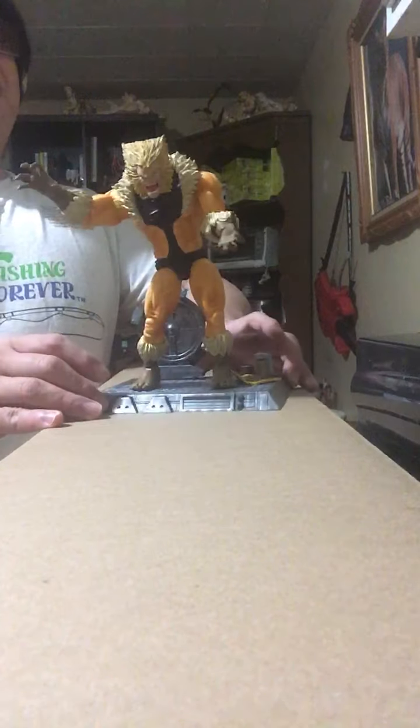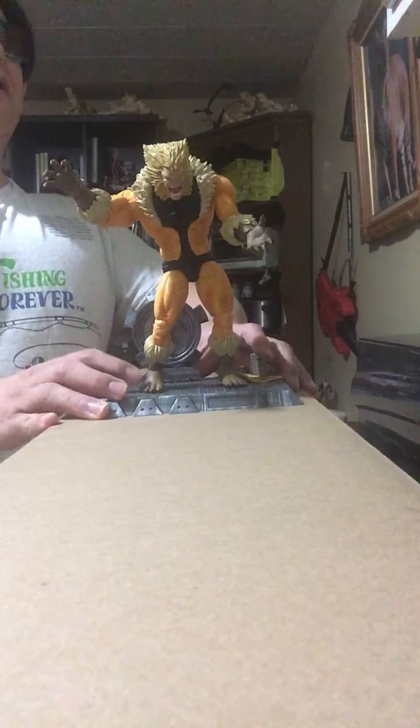But if you want something that looks really good, it's a little bit more expensive, but looks a lot better, though it doesn't have as many joints. It's a little bit more statuesque. Then you go with Marvel Select, produced by Diamond Select, and that's where I got this Sabretooth from. Now he is quite expensive. I found him on Amazon and paid about $59 for him.